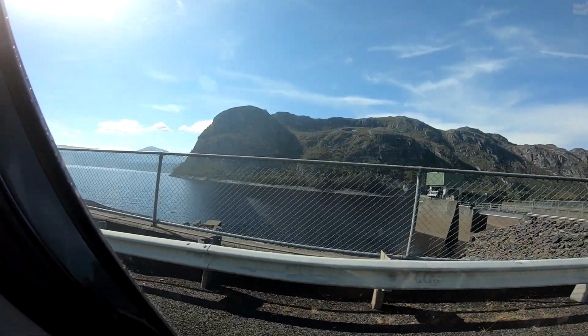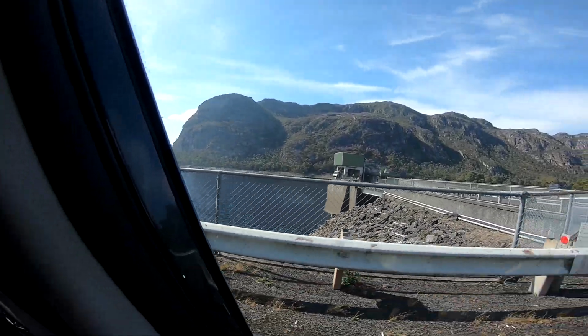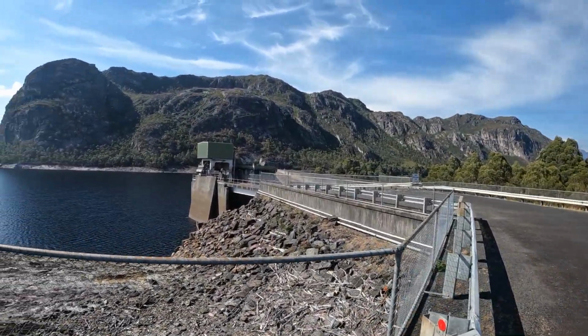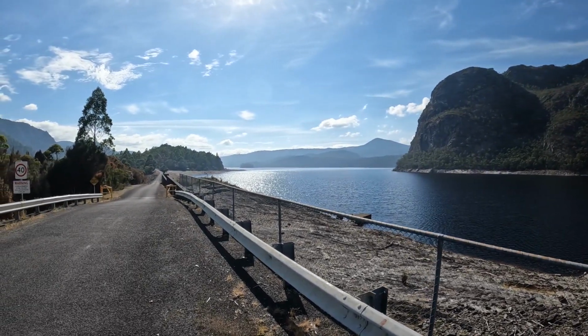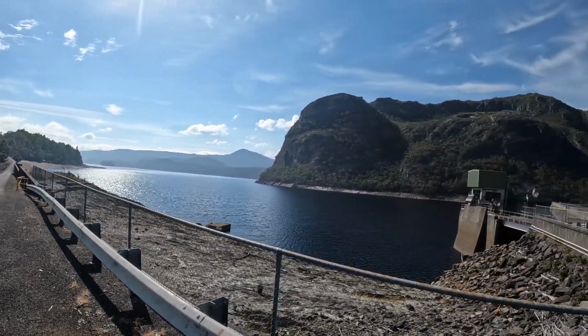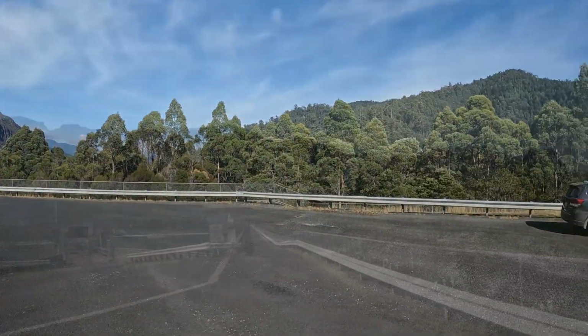Can we stop and get a photo? Yeah? Yeah. We sure can. Hang on, let's do that. This is a view from the Lake Macintosh Dam. Bloody amazing, eh? Beautiful. Absolutely magnificent. Look at those hills. Bizarre.